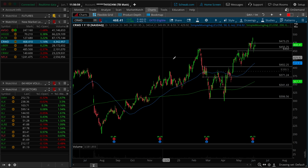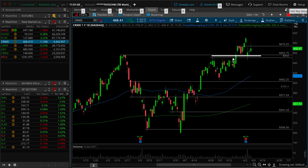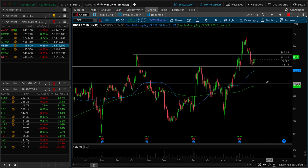I mean, you could say this about a number of these names, right? CrowdStrike's a little bit better. Post-earnings, it actually did catch itself for support over the key level at 450, so we'll give CrowdStrike the benefit of the doubt. Uber has certainly been a new emerging leader.